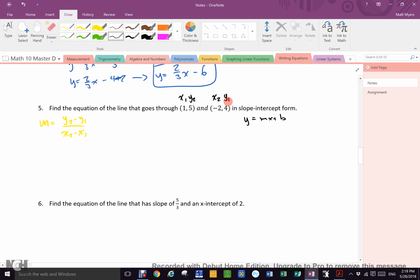No, what did I do wrong? The numbers have to match up. Is this right? Is that right? Is this right? Does it matter which way you labeled it? Why not? Because you're going to get the same answer. Fill it in.